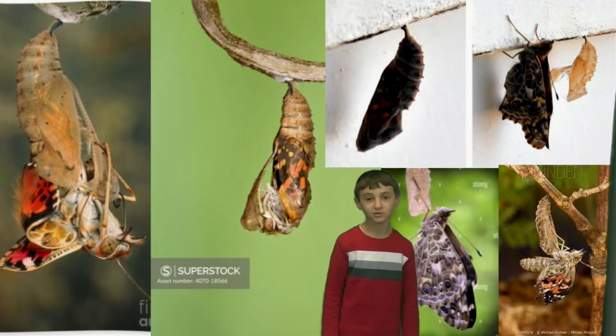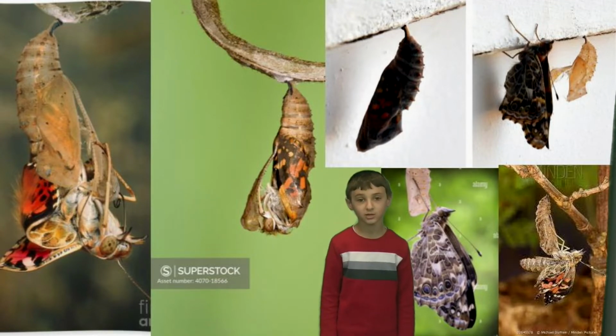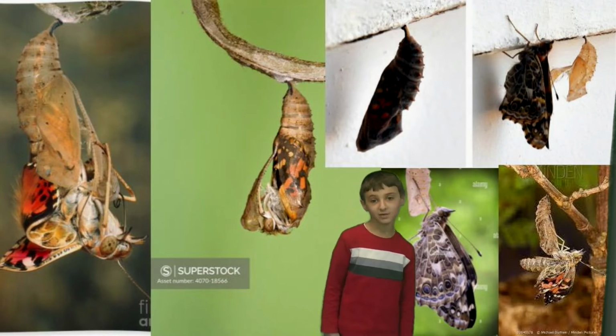Finally, it will emerge as a butterfly. The wings will be wet because it was a liquid earlier in the life cycle. The wings need to dry so that it can fly. It can take a day or two to finally dry. We predict that all of our caterpillars will be in the chrysalis for 2 weeks.